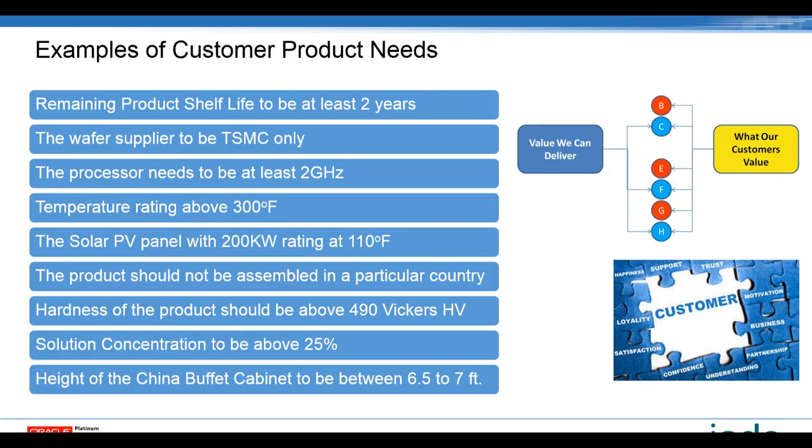So some examples of what I have seen in the industry, both in my work and in my consulting work, is that some customers may ask for different product shelf lives for your products. Let's say if it's a tier 1 customer, like Apple or Nokia or Samsung, they might ask for product shelf life to be at least 2 years from now, whereas some other customer, a small or mid-tier customer, may accept 1 year remaining product shelf life for your products.